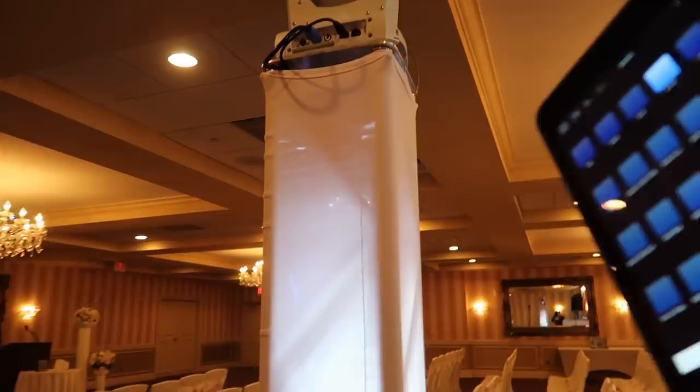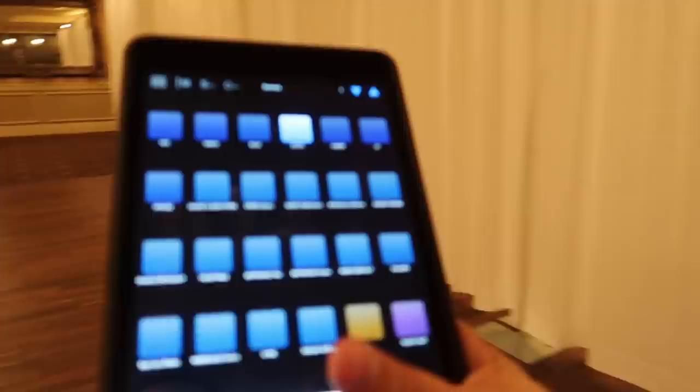We have our ADJ Airstream right here. One antenna is the receiver, so it receives signals from my iPad, and the other antenna is a transceiver, which means it sends signal to all of the wireless fixtures that I would have that are Wi-Fi. I'll show you guys kind of what it looks like with our scenes right here. Do my best to try to get this in.